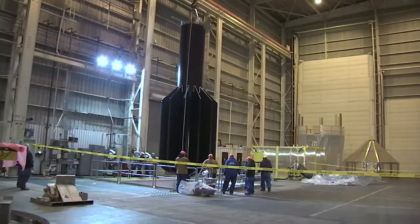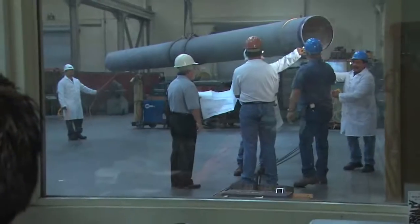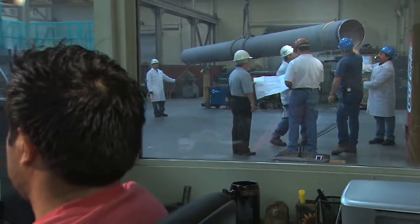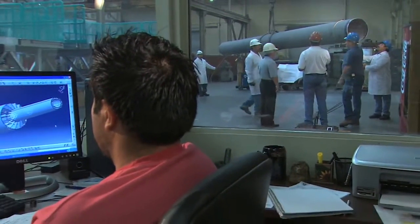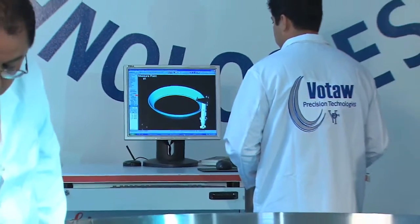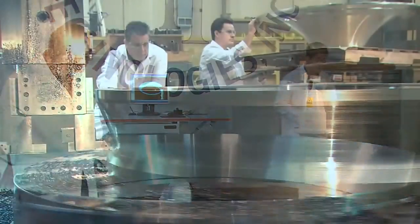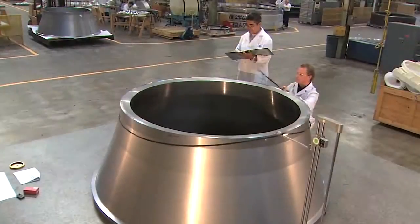We had to design a new core and a new propellant grain inside the fuel that's inside the rocket. Part of that required us to design and manufacture all new tooling that forms the inside of the motor. We had to redesign our nozzle because we have a different performance, different things going on inside the motor, and so a large portion of the nozzle was redesigned.